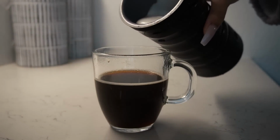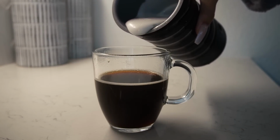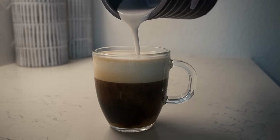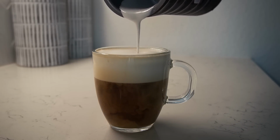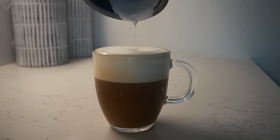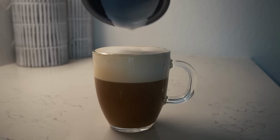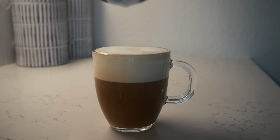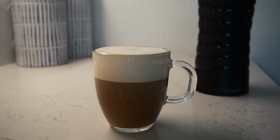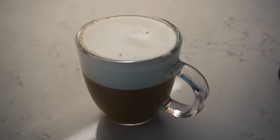So then after that, if you can see that, it gets really thick and foamy, so airy, beautiful, perfect, fantastic, delicious, and it's the perfect amount. I've got it down to a science of exact measurements that fit in the mug. I love it. It really takes your coffee to the next level.